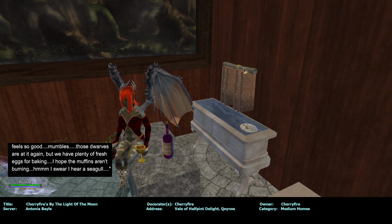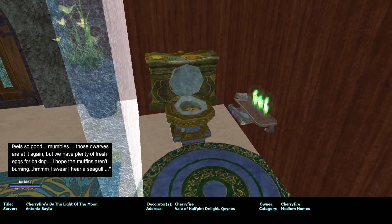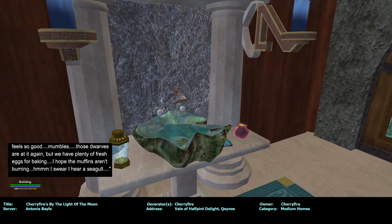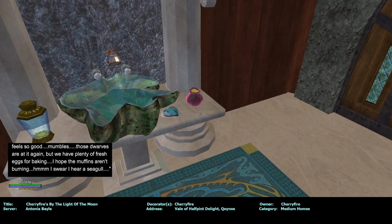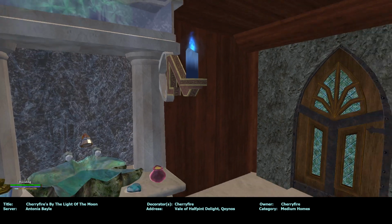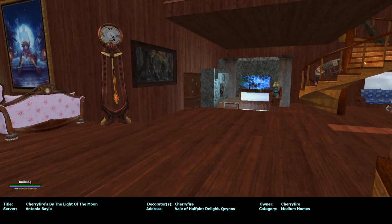It's so cute, the towels and toilet. That's really cute. And look at this cute sink. It's very nice. And she's got a little pillow here for soap. Yeah. Okay. So let's go further into the house, shall we?